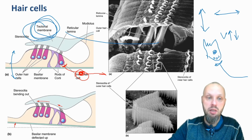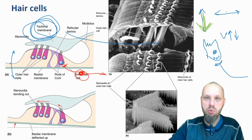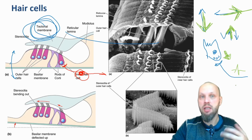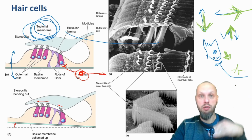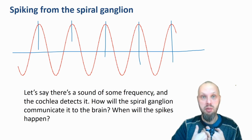So every time the membrane moves in one direction, the tectorial membrane moves in this direction, the voltage increases, and then as voltage increases, glutamate is released, and as glutamate is released, an action potential is sent down the axon, which means that spikes are naturally in synchrony with the motions of the membrane. They will naturally occur at the same phase relative to how the membrane moves, so relative to vibration. The phase is kind of naturally encoded by the spiking.